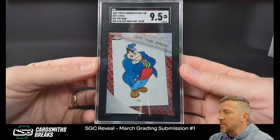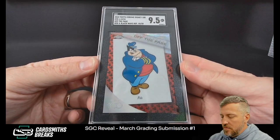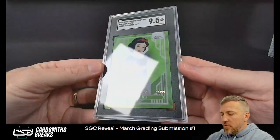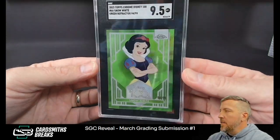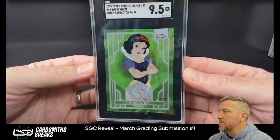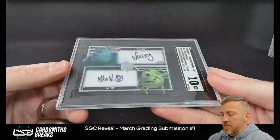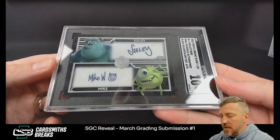And your Pete off the page black and red number 28 got a 9.5. Lots of cool Disney Chrome for Killing Me Smalls. Snow White green refractor to 99 got a 9.5. That's cool. And Monsters, Inc. dual autograph, Sully and Mike, got a 10.